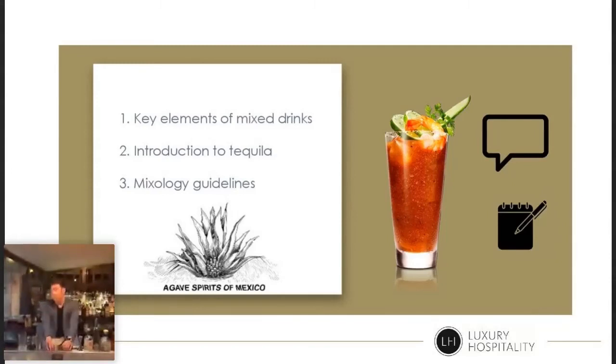I spoke about this strange thing called mezcal, which we can still talk about. We'll get your email addresses and we'll send you a small information package as well on what we spoke about. But mezcal, typically smoky, yeah? And it's made from 13 different types of agave, depending on the distillery, and tequila only from one, which is not smoky. Mixology guidelines, I just spoke about it.